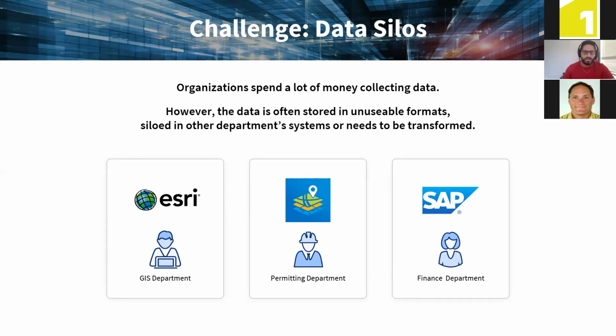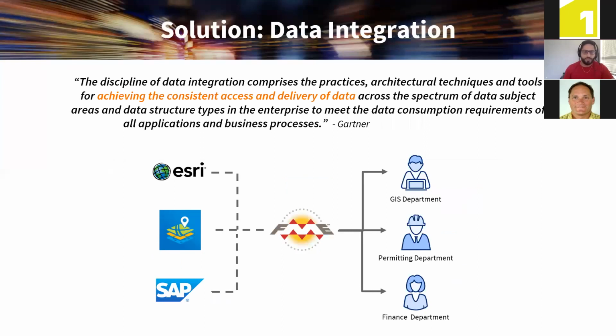And this is the exact challenge that something like Safe Software and FME addresses. So again, we're an enterprise data and application integration platform. What we do is connect all the applications and all the data residing within the organization, whether it's spatial or non-spatial data, and we give the power back to the business users and decision makers to not just have the integrity of the data, but also have the data converted and translated to the correct formats properly, in order to help with decision making and automate business processes that were otherwise previously manual.